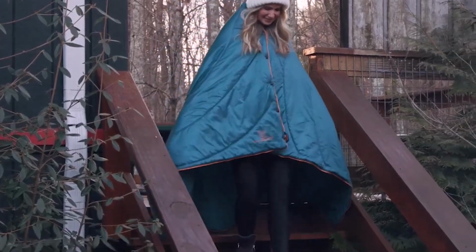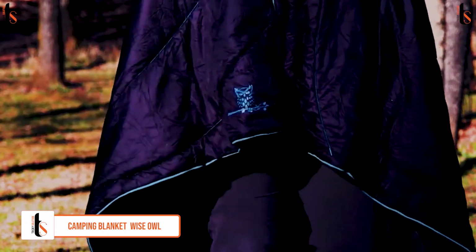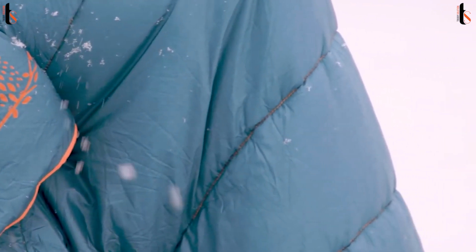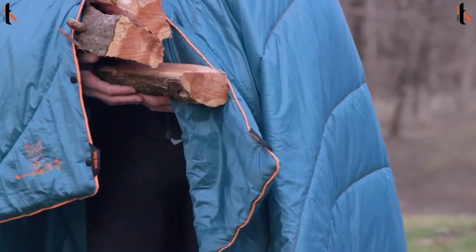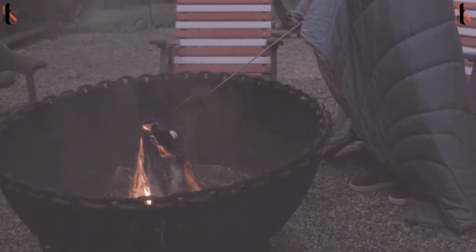When you're out on an adventure, staying warm and comfortable is essential. Introducing the Wise Owl Outfitters Nylon Camping Blanket, a packable, waterproof camping quilt designed to keep you cozy during camping, hiking, or traveling. Crafted from ultra-soft 20D ripstop nylon and coated with a waterproof DWR shield, this blanket is durable and water-repellent, making it perfect for any outdoor situation.